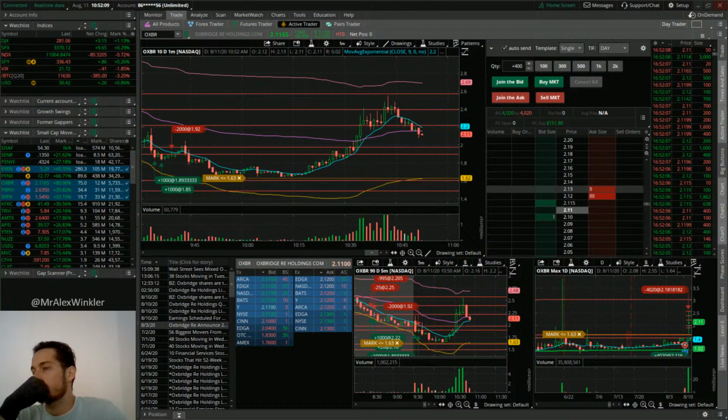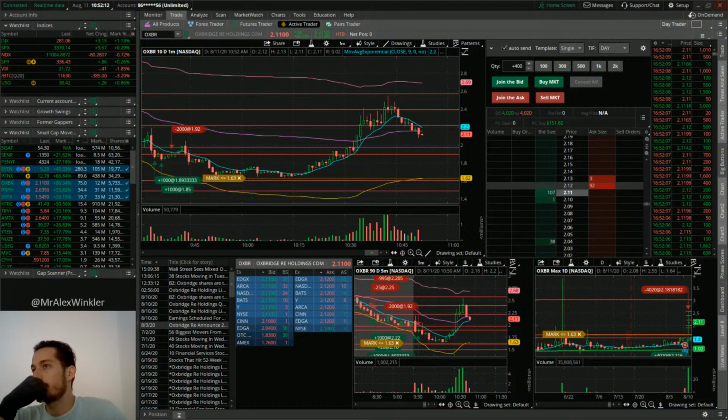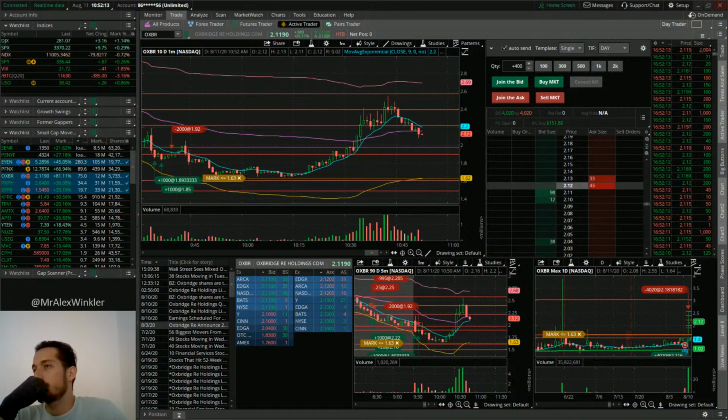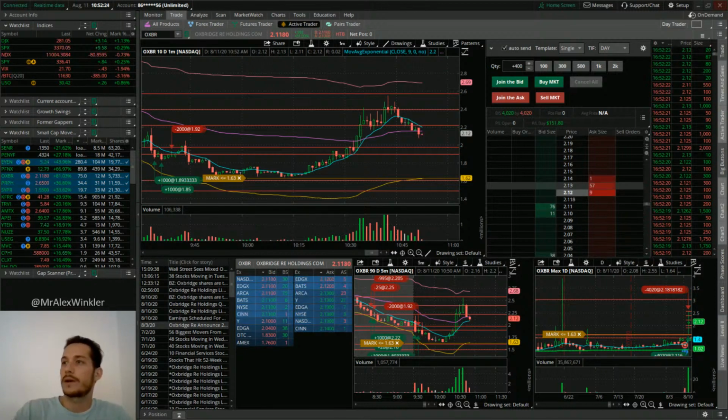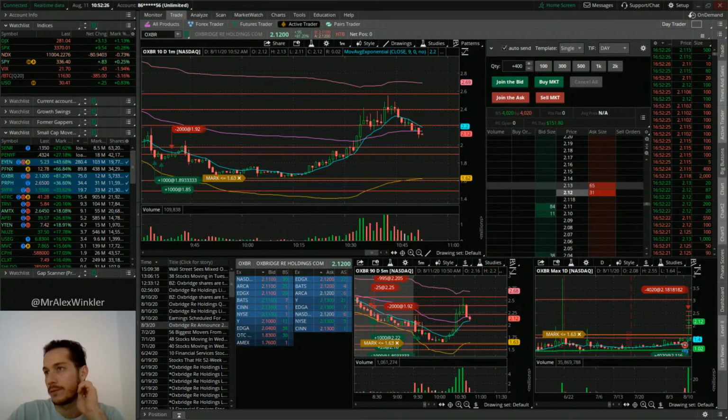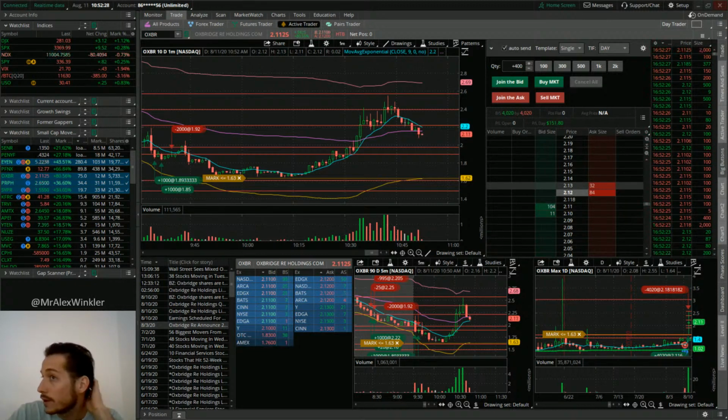Definitely on the backside of the move now. This could be a 9 EMA retest though. 213. Wow, the amount of scalps that could have been done on this one is quite high, but you've got to be careful. Really got to take that profit. You can't hold it even for a second too long.